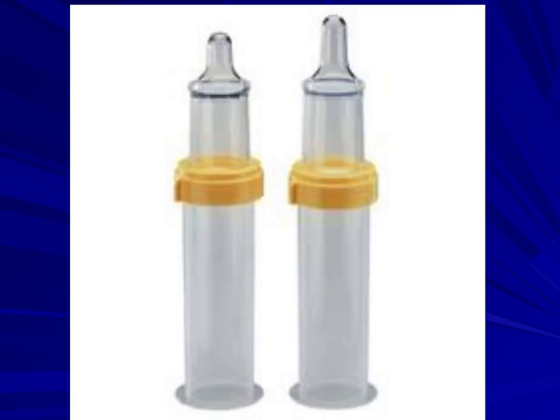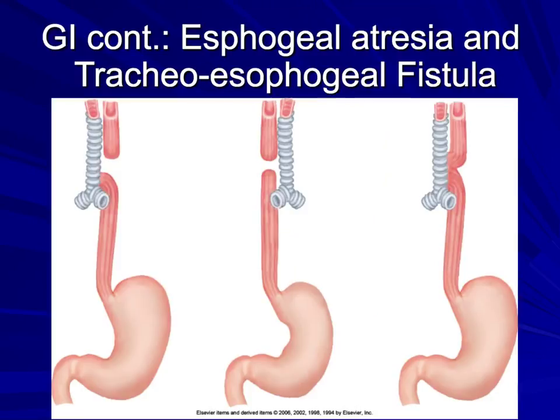So these are pictures of something called a Haberman feeder, and you can see that this bottle will allow the nipple to get back further in a baby's mouth if it has cleft lip or cleft palate, to be able to try to feed. So mom can pump breast milk and it can go in here, or if she's formula feeding, that can be put in here as well. But breast milk is going to be best again with these babies.